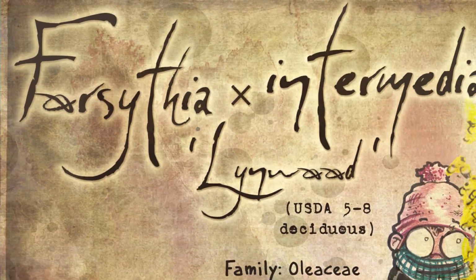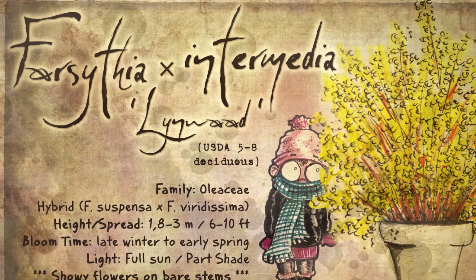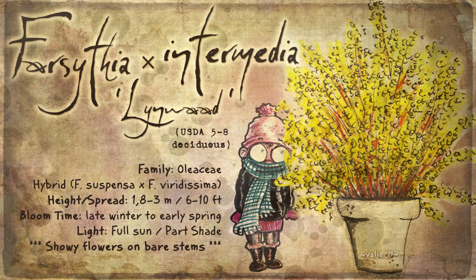It's hardy down to zone 6 and it enjoys full sun. It doesn't get too big. I think it will do great in a container, I hope. So it gets 2 to 3 meters tall and wide, which means 6 to 9 feet. And it's quite stunning. This also flowers before the leaves come out, just like Chaenomeles. So these were the plants in my order.